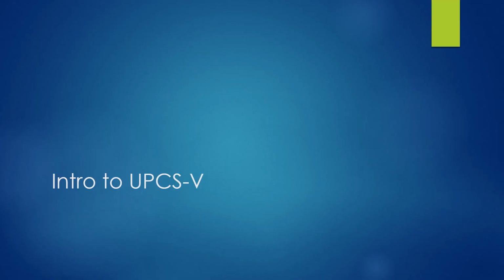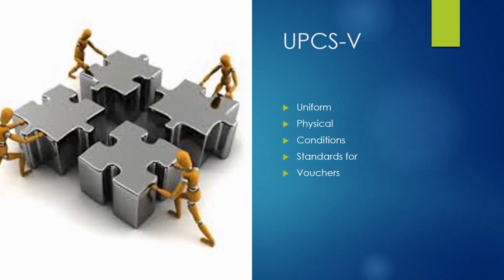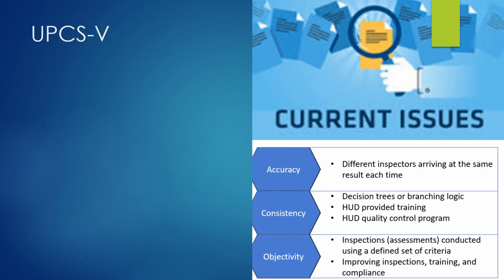This is a little bit of an intro to UPCSV. This is the new demonstration inspection process for vouchers. UPCSV is Uniform Physical Condition Standards for Vouchers. It is a replacement for HQS. This helps solve some current issues of accuracy, so that different inspectors are arriving at the same result each time. We want to make sure that whoever is going through the inspection will always be the same.